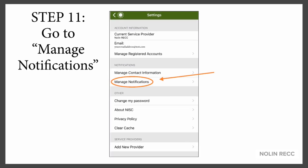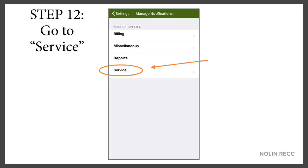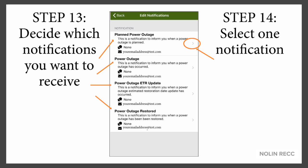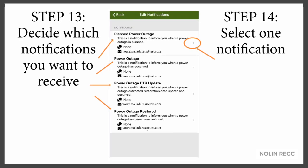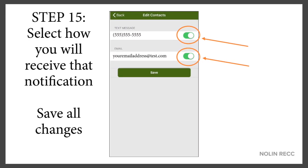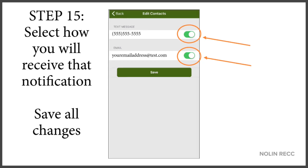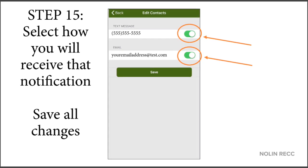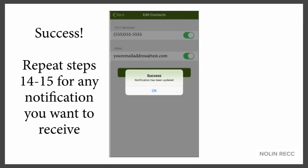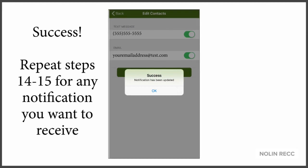Next, select Manage Notifications. Then select Service. You can now decide how and when you wish to be notified. Don't worry, you can change this at any time. Select one notification and decide where you'd like that notification to go. Once you've made your selections, save the settings. You should then see a message that says you have successfully signed up for that notification. Repeat the last two steps for each notification you want to receive.